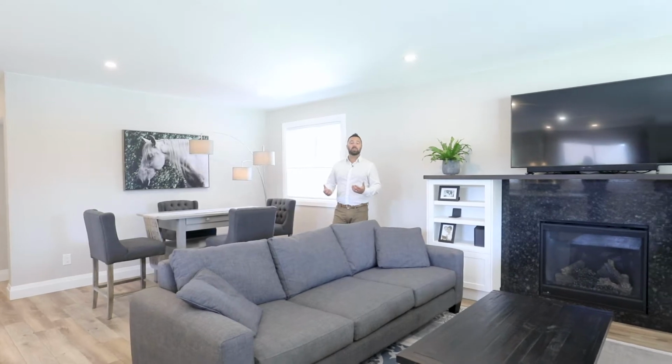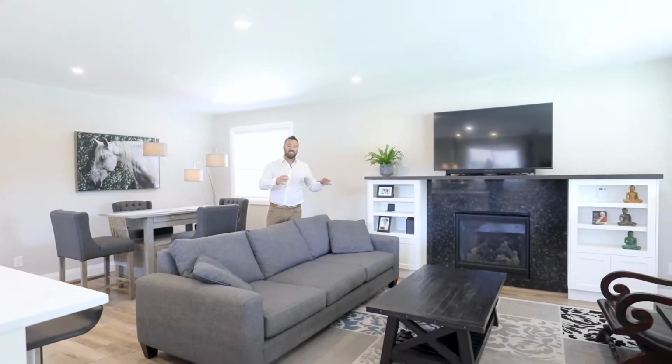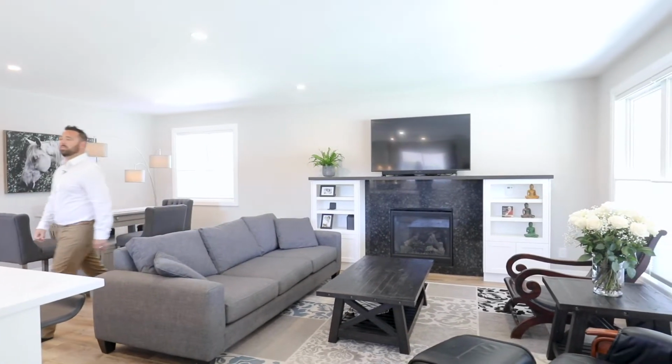We got over 1,300 square feet on the main floor here. It's so rare to find an East End bungalow with a big enough room to entertain in that living area with the gas fireplace or the dining room, but here we got the best of both worlds.